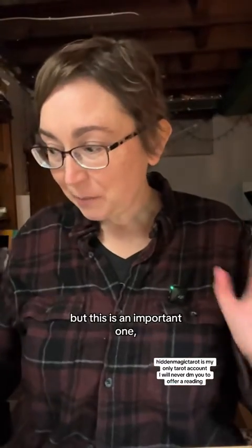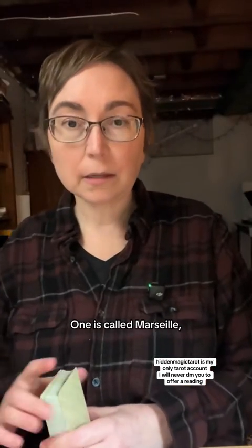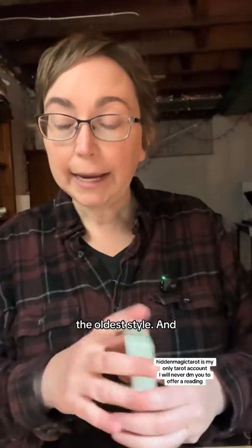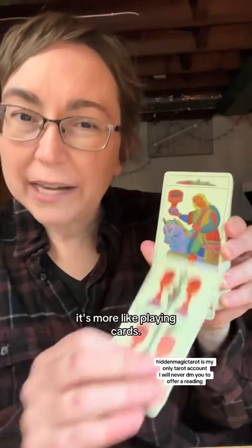Okay, and last bit of advice, but this is an important one, is looking at the system that the deck uses. There are three main systems that are used by mass market publishers and even indie decks. One is called Marseille, and this is the oldest version of tarot, the oldest style. The difference here between the next systems I'm going to talk about is the way the pips are. You'll see this is the Six of Pentacles. There isn't a scene playing out. There's no people. It's more like playing cards.